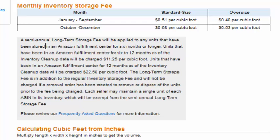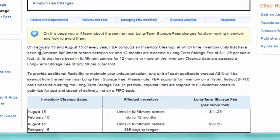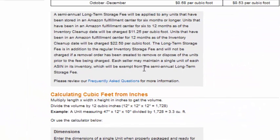Now, a semi-annual long-term storage fee, so 6 months, will be applied to any units that have been stored at the Amazon Fulfillment Center for 6 months or longer. Units that have been at the Amazon Fulfillment Center for 6 to 12 months, as of the inventory cleanup date, will be charged $11.25 per cubic foot. Units that have been in the Amazon Fulfillment Center for 12 months as of the inventory cleanup date will be charged $22.50 per cubic foot. So I clicked over to another page here, and it tells you that on February 15th and August 15th of every year is when they conduct their inventory cleanup. So the inventory cleanup they're referring to in this paragraph here is on those 2 days.